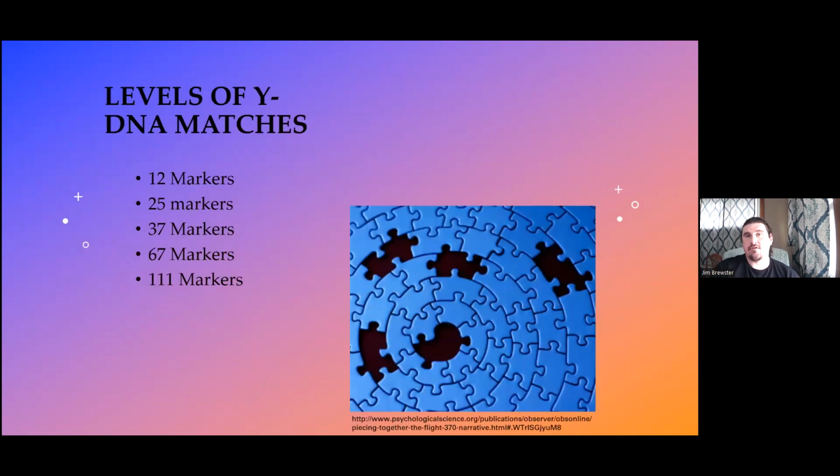There are different levels of Y-DNA testing. The way that Y-DNA testing works, it looks at something called STR markers. It's a little bit different than the way autosomal works. And with the STR markers, we have different marker levels, anywhere from 12 to 111. So you can think about these sort of like a puzzle piece.